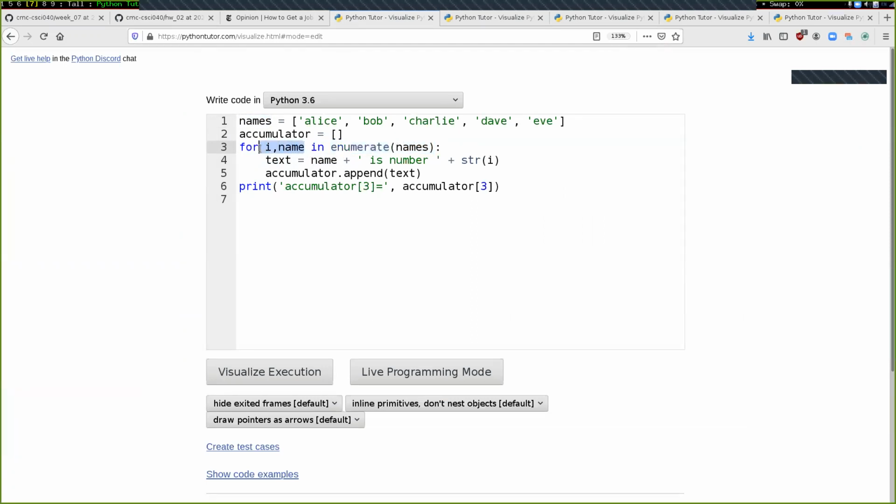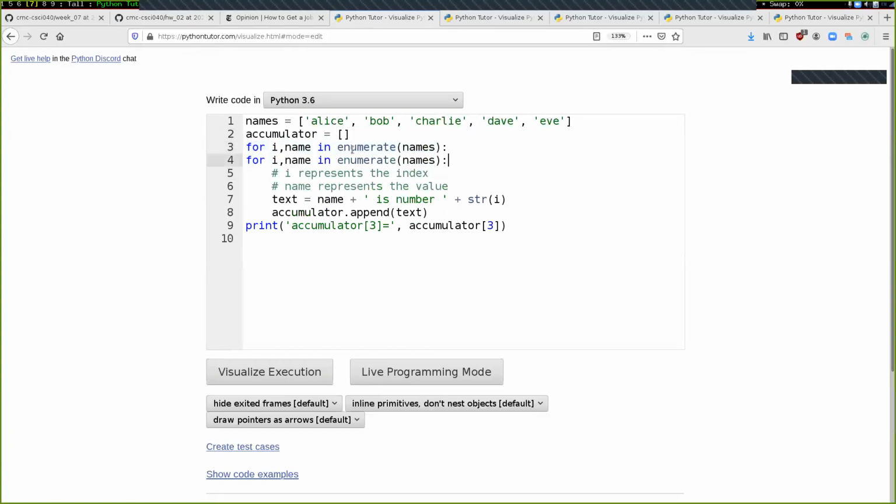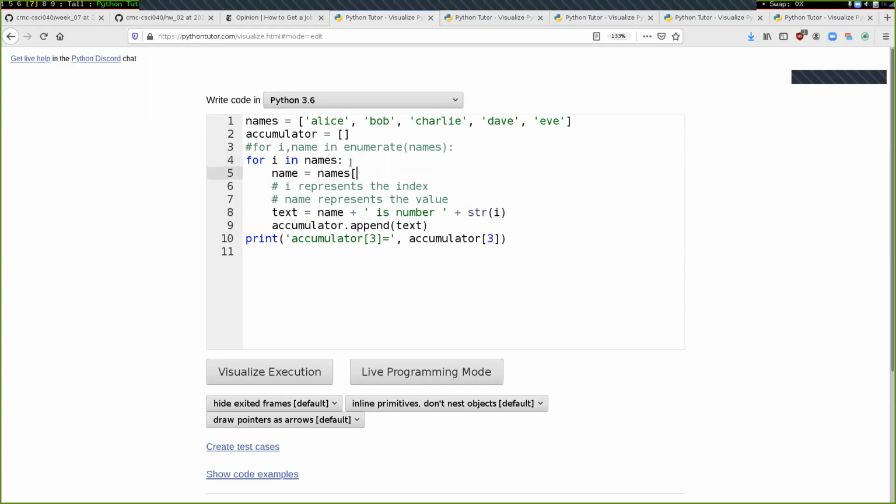The second thing that's different is that in between the for and the in, there are 2 variables instead of just 1. The i variable here represents the index, and name represents the value. This line 3 right here is entirely equivalent. I'm going to comment out what line 3 used to be and change it to something that we've seen before. Line 3 is entirely equivalent to lines 4 and 5 together. There's a really common pattern where, range length of names, slight typo. Now line 3 is equivalent to line 4 and 5.